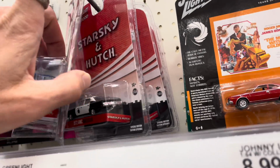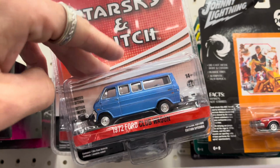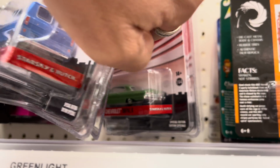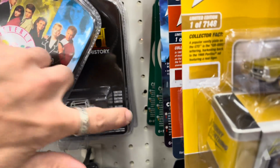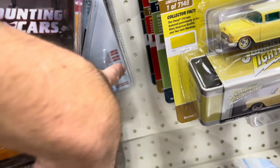We are checking a Target now. There is some kind of Starsky and Hutch set. There's a club wagon van, AMC police car, Chevy Impala, and a checkered taxi cab. I don't know what else is missing from that set, but I do see something cool.